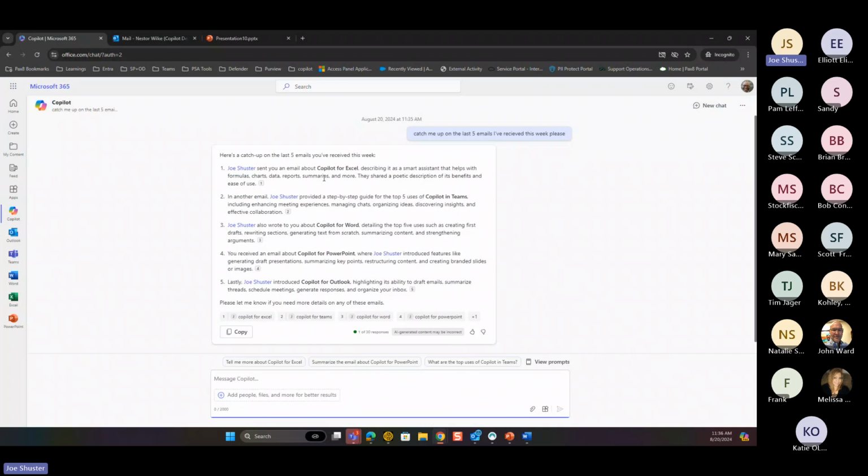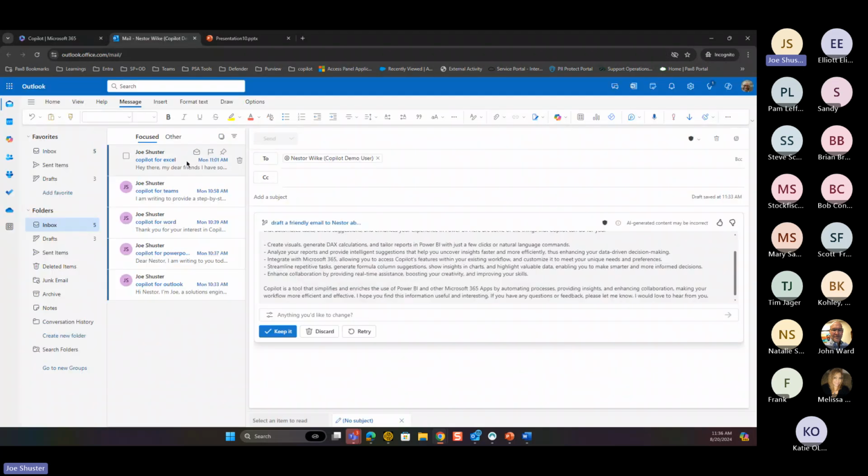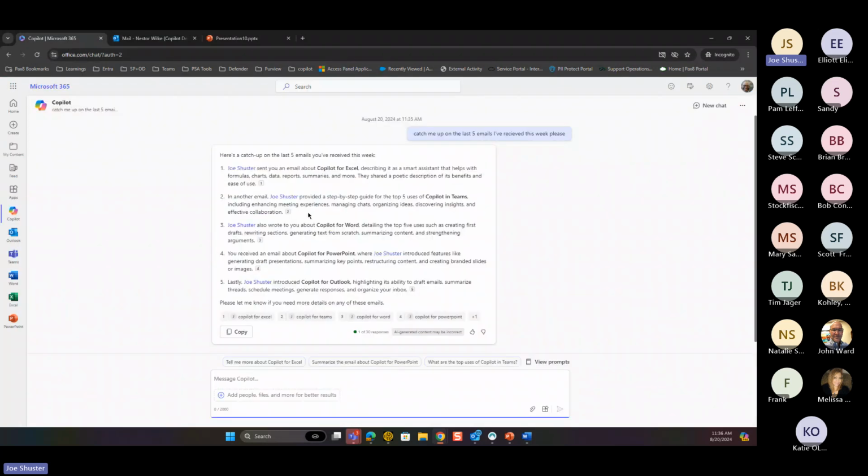But yeah, the last 5 emails are all emails that I sent for myself about Copilot for Excel, Copilot for Teams, Copilot for Word, Copilot for PowerPoint, Copilot for Outlook. Right. And it's just catching me up on this, right? I don't necessarily need to go through and check my inbox. I can just ask Copilot to catch me up, and you can drill into this a little bit more specifically: last 5 emails from XYZ user, or with a specific tag, or pertaining to a certain subject, right? Again, the key to your success here is going to lie within the specificity of your prompt, and really just your imagination.